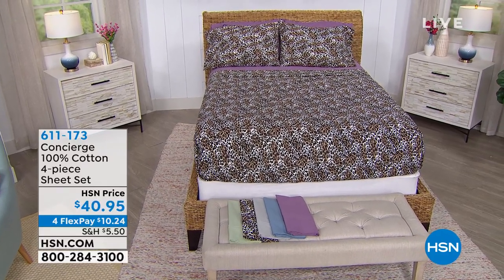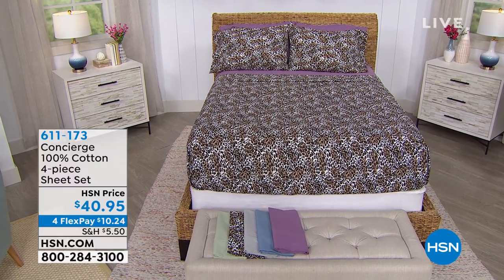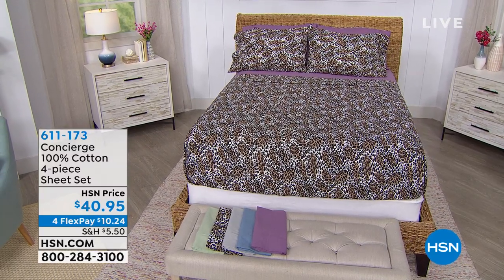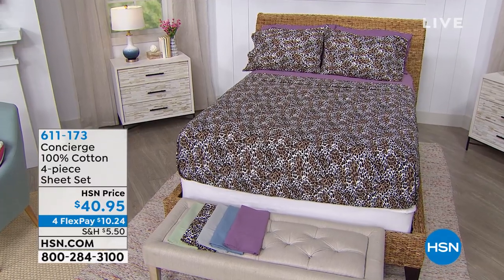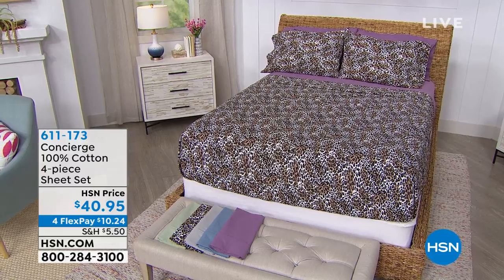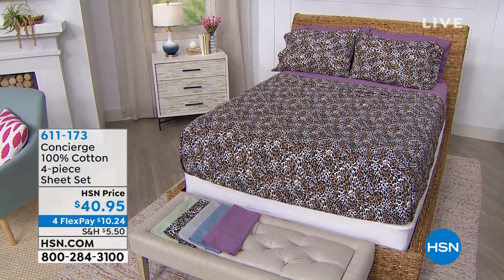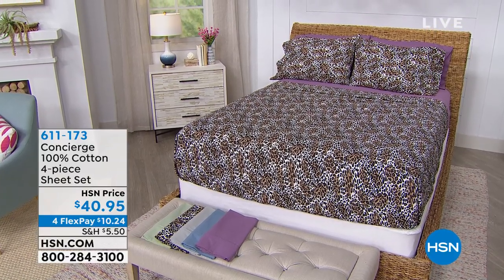Full cotton sheets, doesn't matter what size bed you have: twin, full, queen, king, California king, same price for everybody, $40.95, four Flex Pays of $10.24 on any debit or credit card. Great colors, and when have you seen a leopard print on a 100% cotton sheet? Remember, this is not a blend. This is full 100% cotton. Those are coming up in a little bit from our HSN exclusive Concierge Collection. 611-173 is your item number.